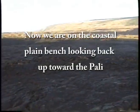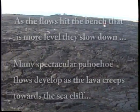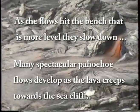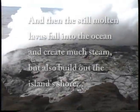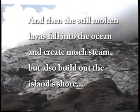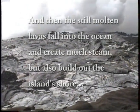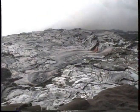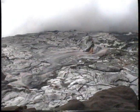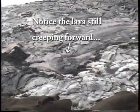We have worked our way down onto the bench, and if we turn around and look back upslope from the ocean and the bench, we can see that the lava is arriving, having been speeded up a little bit by the flow down the Pali, but then it gets to the bench, slows down, and eventually creeps on out and oozes over the bench into the ocean, making copious steam as it loses its heat and boils the ocean water. Let's watch this process as this pahoehoe flow comes creeping forward in daylight.